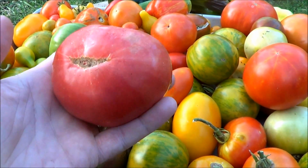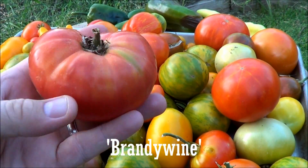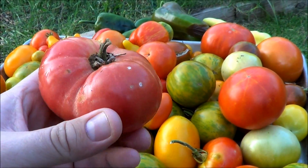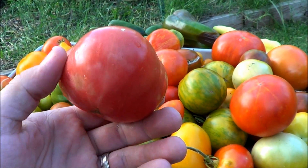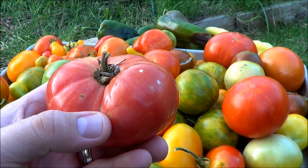Now this tomato here, this is a Brandywine tomato. I really like this heirloom tomato. It's very tasty. Highly recommend you growing this tomato. I didn't get that many, probably a couple dozen tomatoes from that plant.